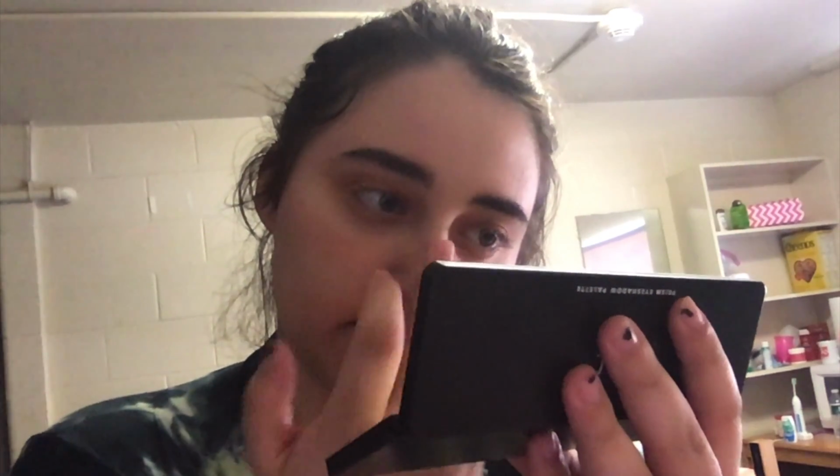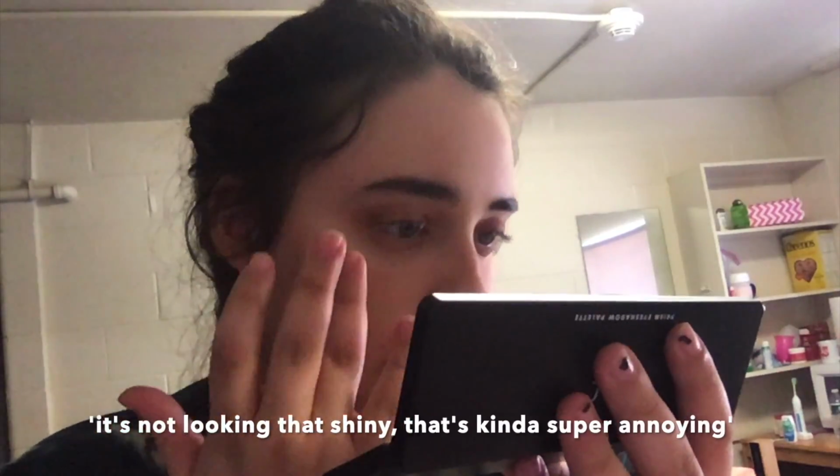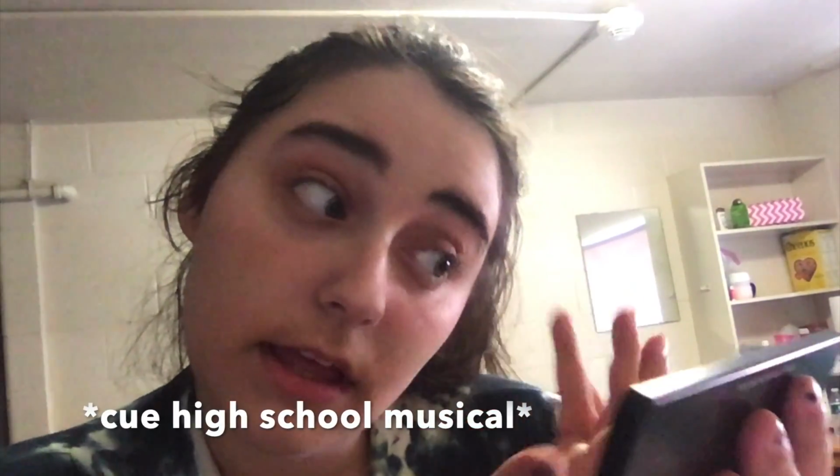And I'm probably gonna do my lips after I brush my teeth, because I haven't actually brushed my teeth today, I've just remembered. So I'm gonna do that, because I don't want it to just come off as I'm brushing my teeth, you know? Not looking that shiny. That's kind of super annoying. Oh god, it's getting on my eyebrow. This is not what I want. This is not what I planned.